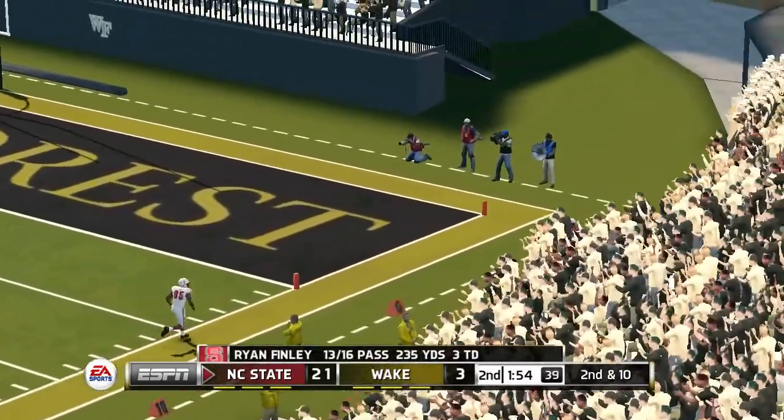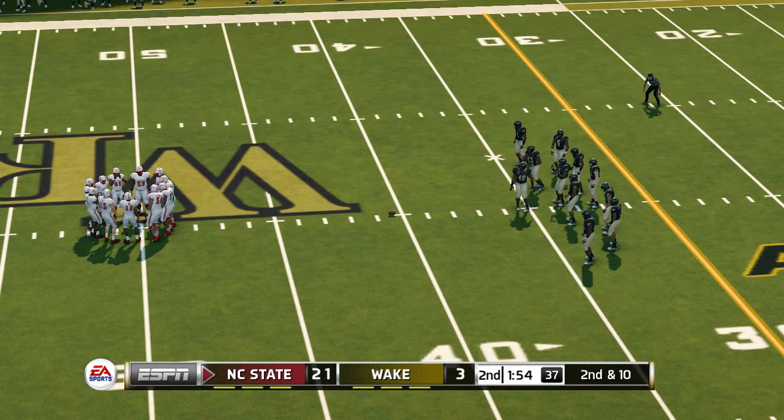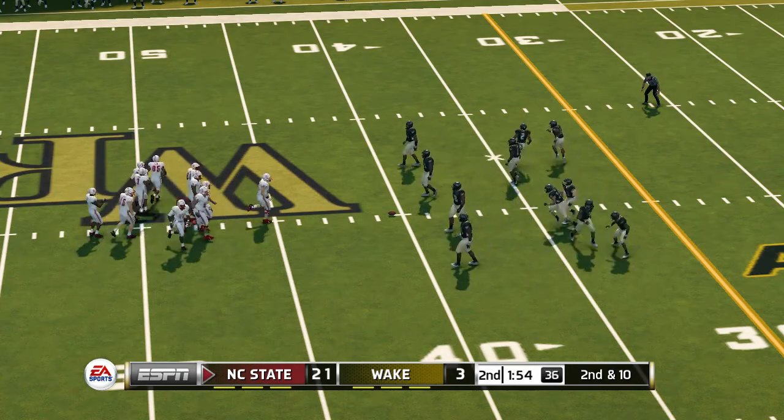Just throws this one away. It's second and 10. Ball on the 40.